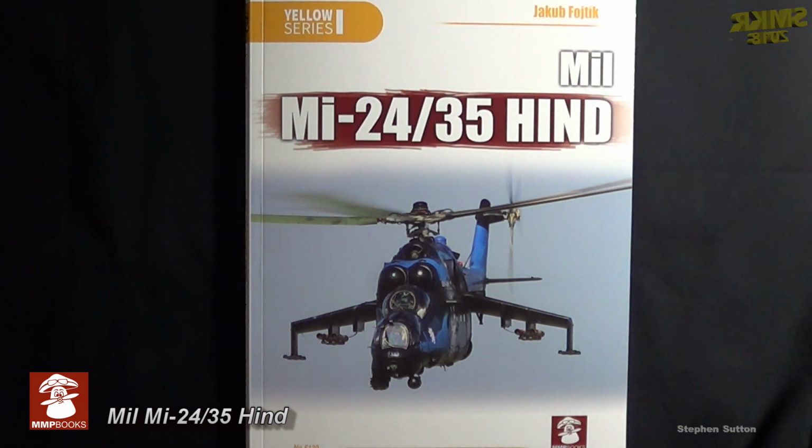Up next is the Mi-24-35 Hind Helicopter. This book covers the legendary Soviet attack type Mi-24 Hind Helicopter. And I must say, this is the best book I've seen on the Hind Helicopter to date.